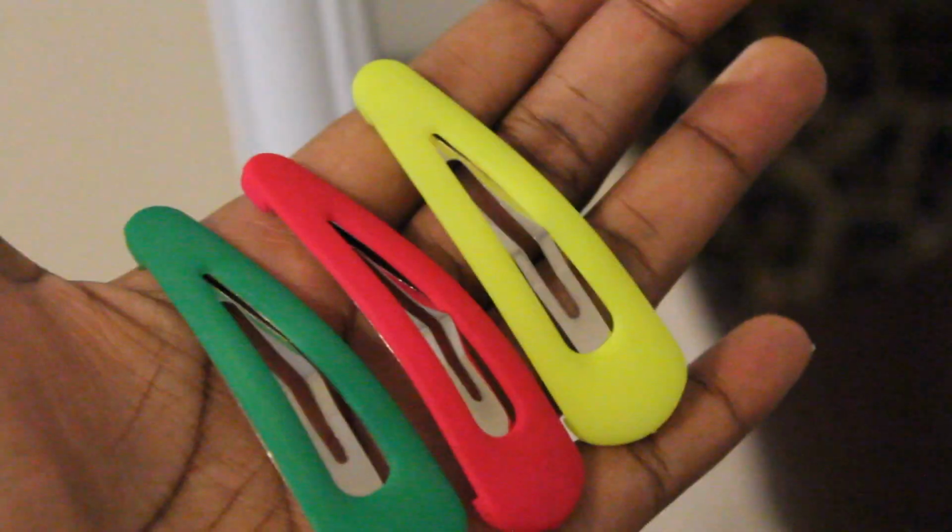And then the last thing I believe I got from there were these hair clips. These neon matte hair clips. There's pink, green, and this yellowy green kind of color. They're very pretty. They are gorgeous to look at. That's weird, but they're so pretty. They're matte and very vibrant, and I love them. They came in a set of 3, and I think they were like $3. Super cute.